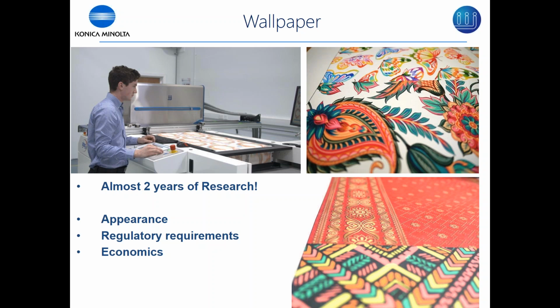We also found there's a lot of regulatory requirements. There's wash tests, scrub tests. There's a lot of EU regulations you've got to comply with. And then finally, we looked at the economics and we realized that it's quite possible to produce digital wallpaper at mass production pricing, but you need a serious cost model. You need to know exactly where your costs are going, what's costing compared to conventional printing. So we've done an awful lot of work on that.